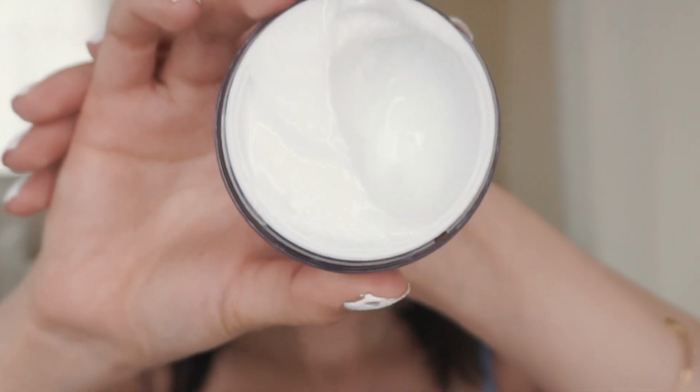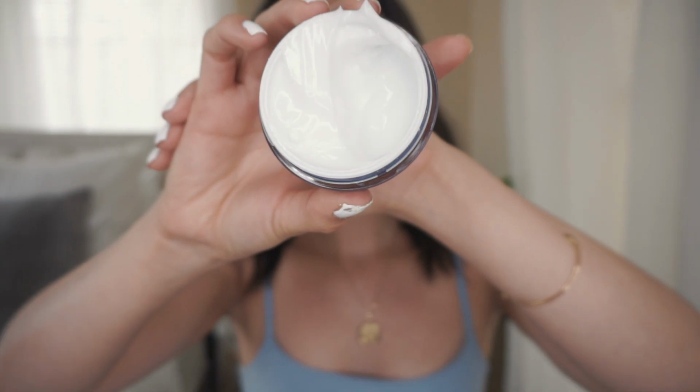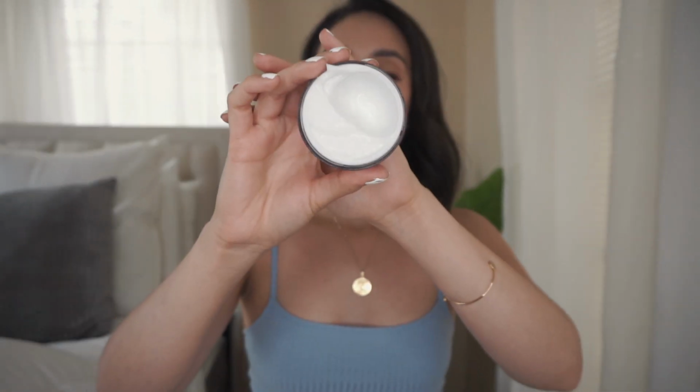The formula of this cream is incredibly velvety. I mean, it feels so good on the skin. This cream right here definitely feels more like a high-end cream. I've used high-end creams, I've used low-end creams. I like a little bit of both, honestly. I'm not too bougie. I like anything that's good for my skin.